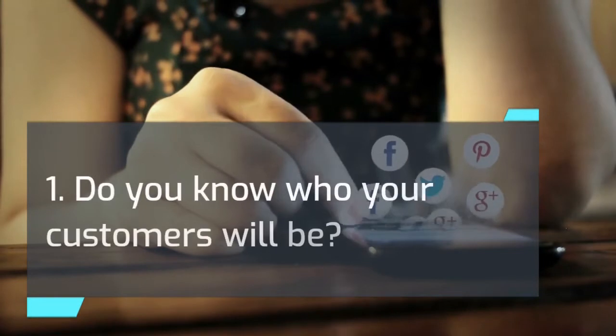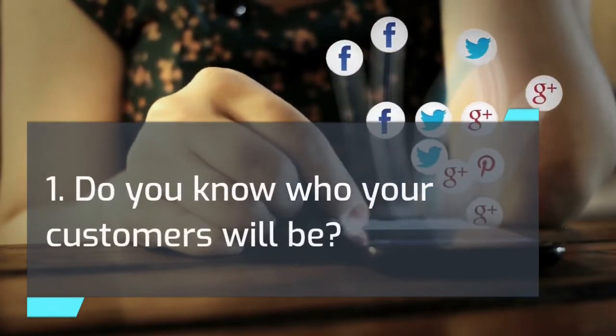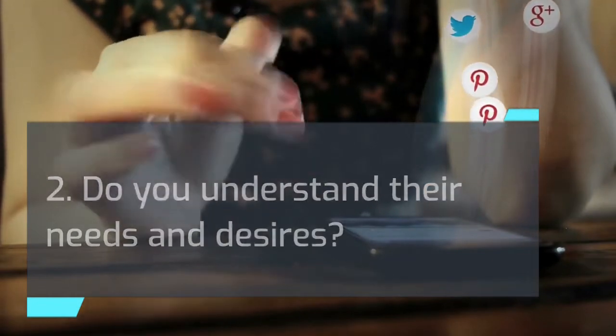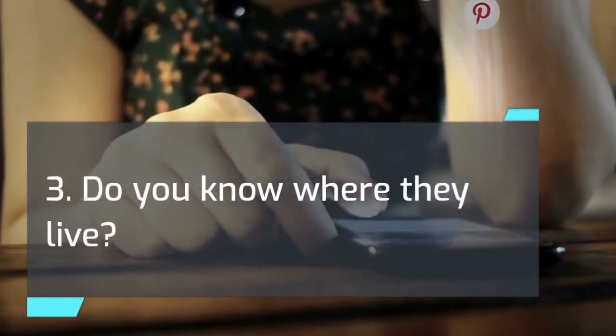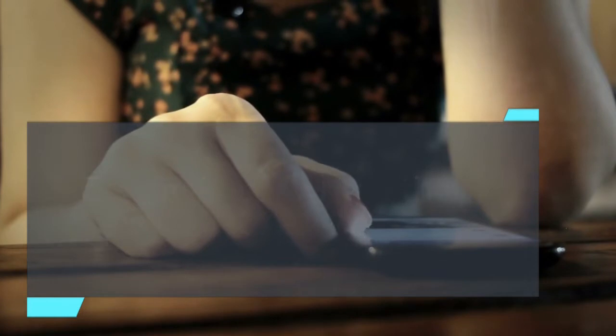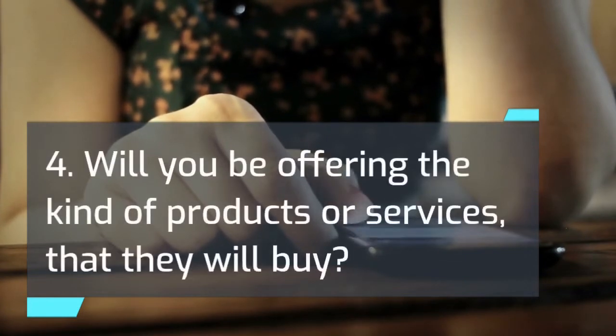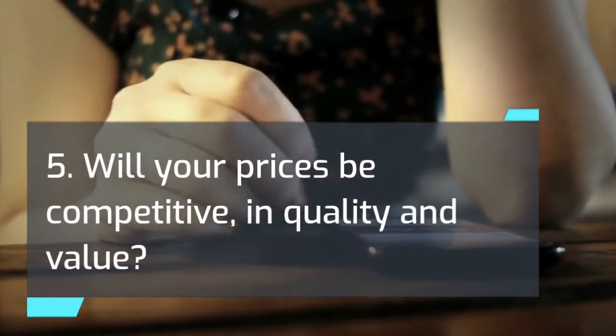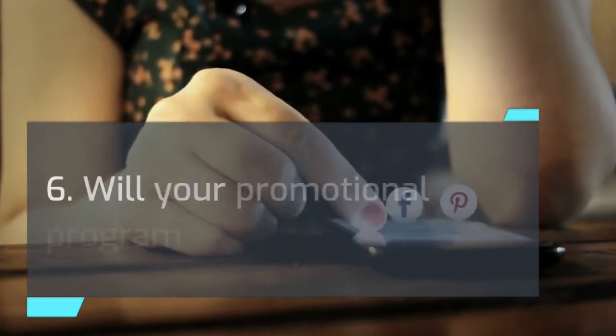1. Do you know who your customers will be? 2. Do you understand their needs and desires? 3. Do you know where they live? 4. Will you be offering the kind of products or services that they will buy? 5. Will your prices be competitive in quality and value? 6. Will your promotional program be effective?